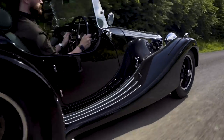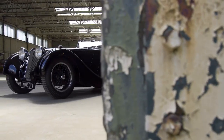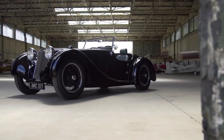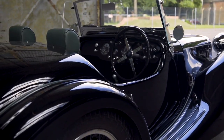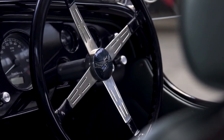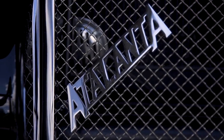The styling of the car inside and out is absolutely stunning, and I love that a forgotten name from British motoring history is resurfacing and reclaiming its place on our roads. But you really would need to know exactly what you want from a car before committing to putting your name down for one of these things.